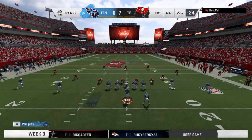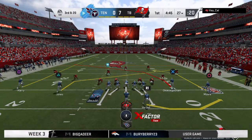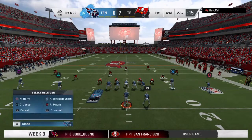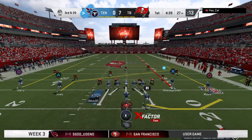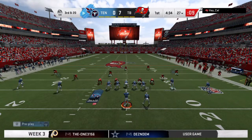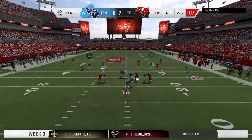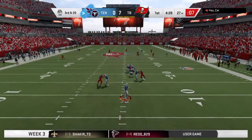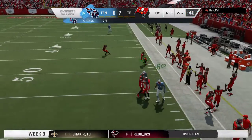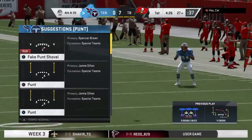Check Mike 45. Check Mike 45. Watch the pass. Now on 3rd and long, they'll look to throw. Oh, he almost picked it. Nearly a turnover there on their opening drive. And that's a throw he'd like to have back.